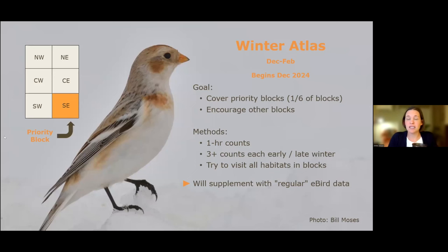So the winter atlas, in a lot of ways, will be similar to the breeding atlas, but it'll be a toned down version of the methods. It'll be much simpler. I didn't really talk about the blocks. Each group of six blocks is a USGS quadrangle. A quad has a name, named after a town or some feature in the quad. And then the quad is divided into six. Each one of those is a block.